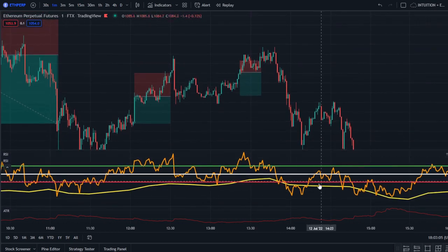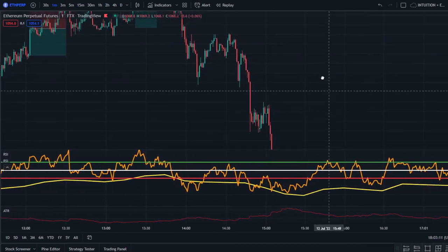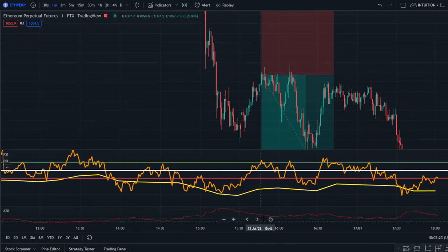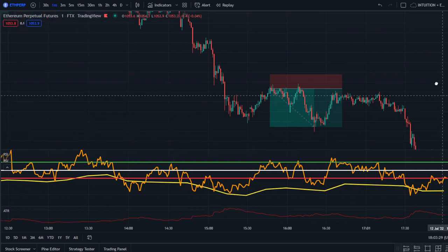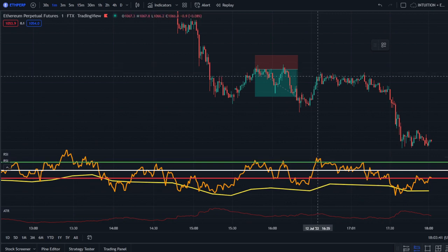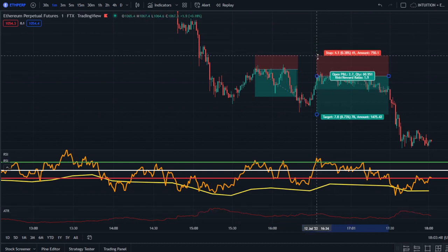So let's see one more trade right here. We have a new break below and we have a touch on the green RSI 60 value. We enter on this candle and we look at the ATR, it's 1.4, so we have a 2 ATR stop loss and a 2:1 risk to reward ratio, and that will be a win right there. And here we have another pullback to the green line, and that would be an entry. Let's look at the ATR again, 3.4 for a 2 ATR stop loss and a 2:1, and that would be another win. So yeah, this strategy is pretty simple.